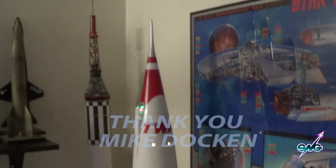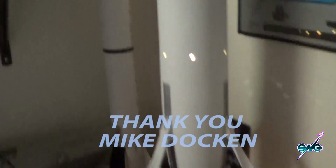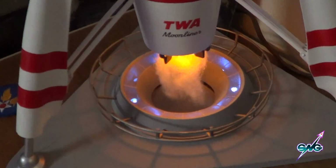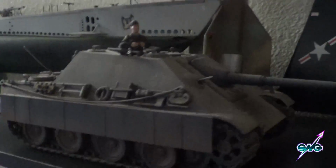This lovely model of the TWA rocket from Disney, which I put a whole interior in, lit up the portholes and the engines, and it's really, really neat. Mars Attacks, of course. There's so many other things. This tank actually functions. It's another tank I built. And all kinds of interesting things here.